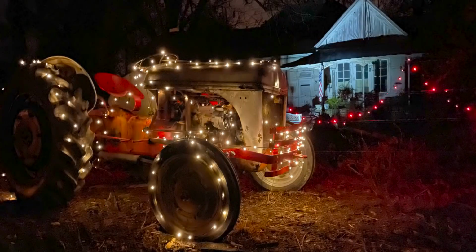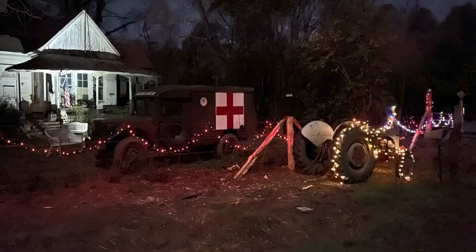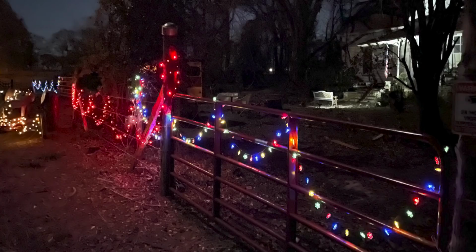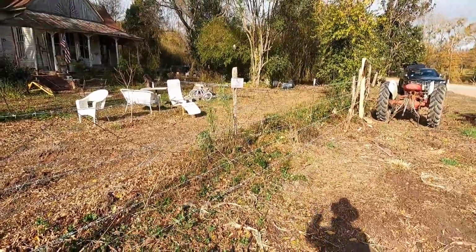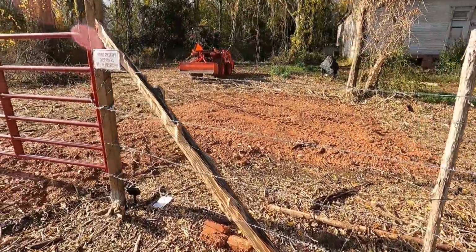I've got the Christmas lights on this part of the barbed wire fence and down there too. These are red lights here. Those are multicolored lights that flicker down there. So I'm gonna get the tractor, try to pull these cedar posts from the old fence out of the ground. So let's see how that goes.